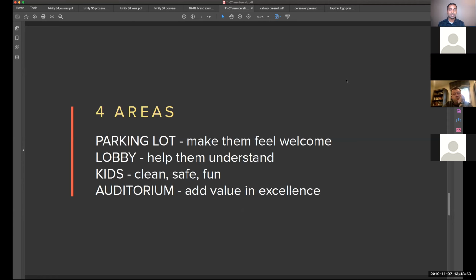Some of the biggest churches in America, really. I love to go and visit places and take photos and bring them back to share with you. But it starts in the parking lot. And the goal of the parking lot is to make them feel welcome.